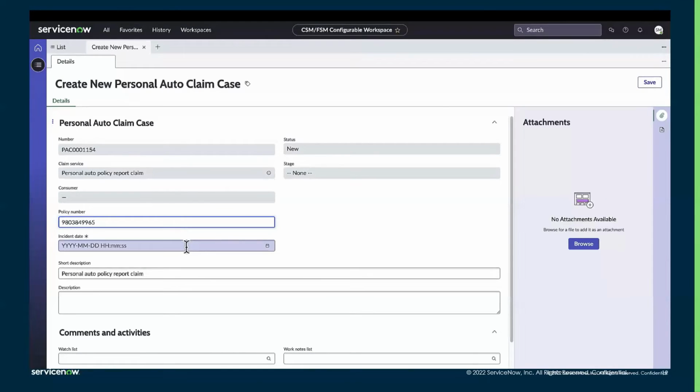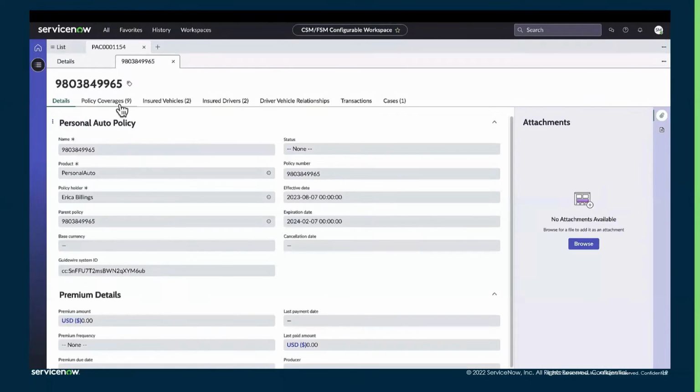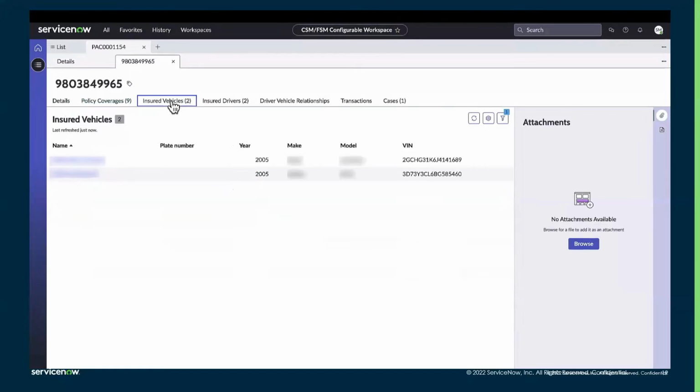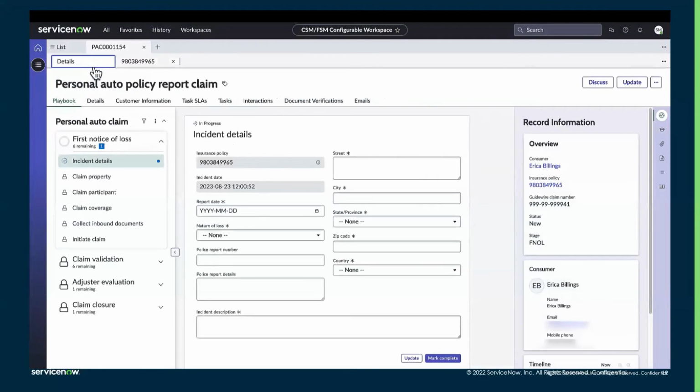As we just saw in the admin flow demo, this then pulls the policy number from Policy Center in Guidewire. By clicking here, we can quickly and easily review the coverages associated with the policy, the vehicles registered, as well as the insured drivers. But back to our claim creation. We input the incident details, such as the date of the accident, the nature of the loss, the address where it occurred, and an incident description.